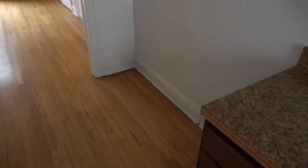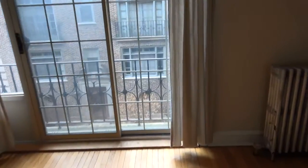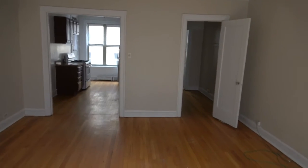So again, I'm going to just show you the size of the dining area, which is actually quite big. Like I said, I think that's about 10 by 6. And beautiful hardwood floors. So I'm going to walk back towards the window, which is really nice, but it gives you an idea. This is not a small apartment. This is a big, big studio. And I think it's a very competitive value.